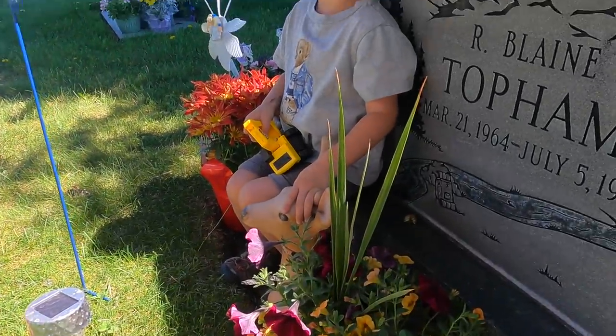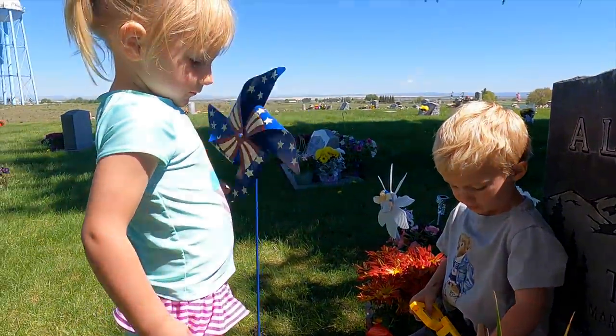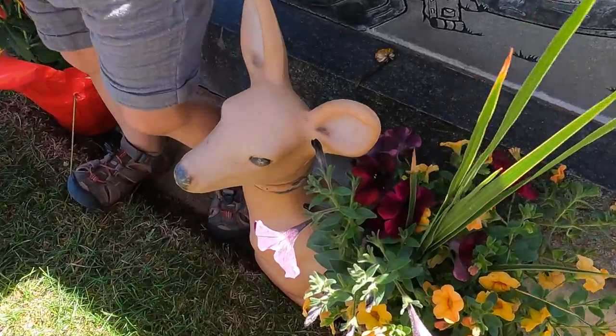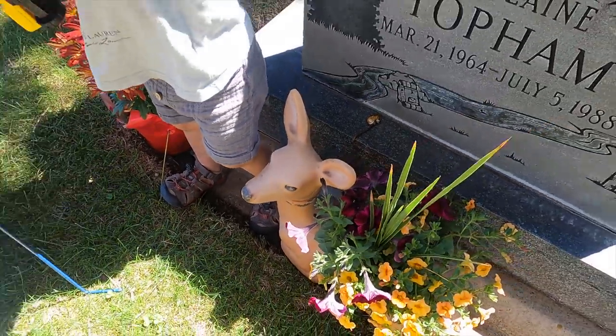What is that? Is it a dog or is it a bunny? A bunny. It's a bunny. It's a deer. No, it's a bunny.